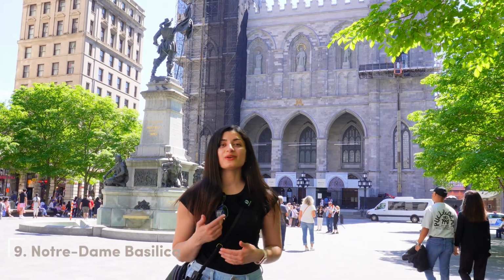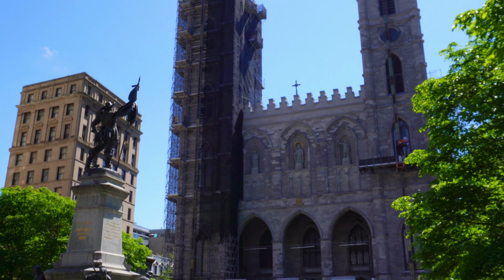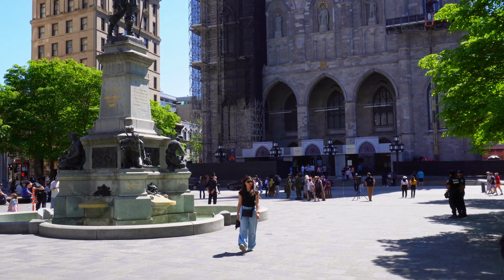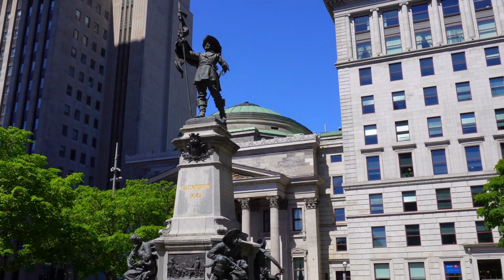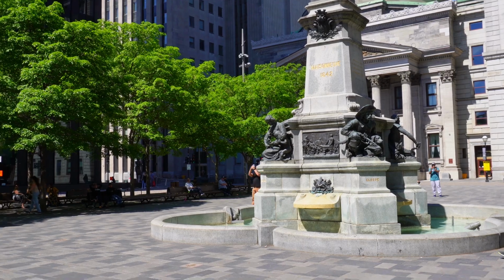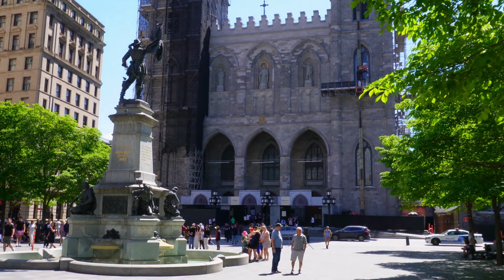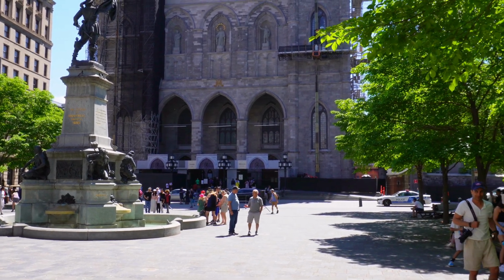Now we are checking the Notre-Dame Basilica in Montreal. It's an absolute architectural gem. This stunning Gothic church is famous for its breathtaking interior. It includes wood carvings, vibrant stained glass windows, and an awe-inspiring altar. If you're into architecture, it's a must-visit place when you're in the city.